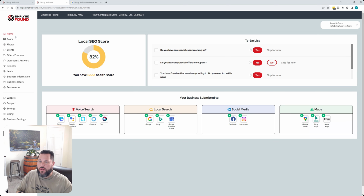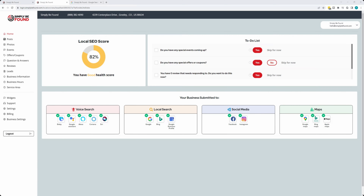The very next screen you're going to have is your home screen. Inside of the home screen, you're going to have all the different tools. We're going to talk about that next.